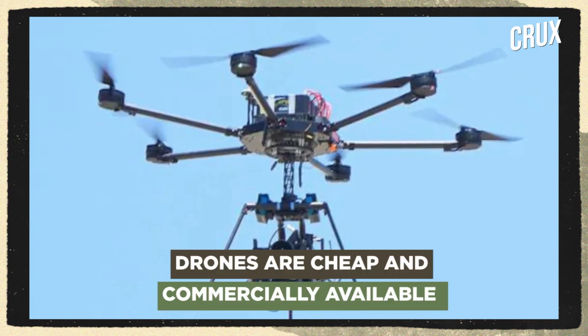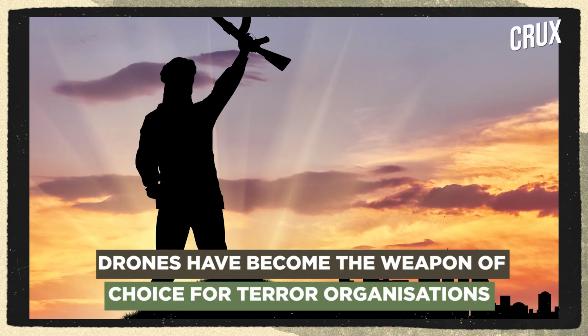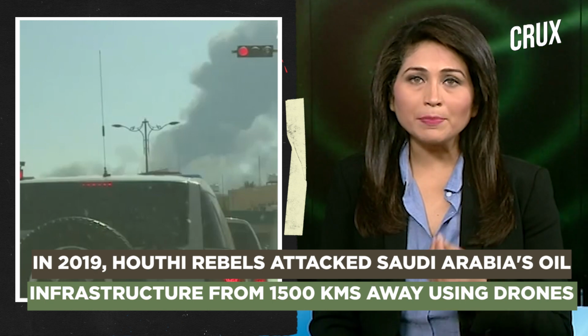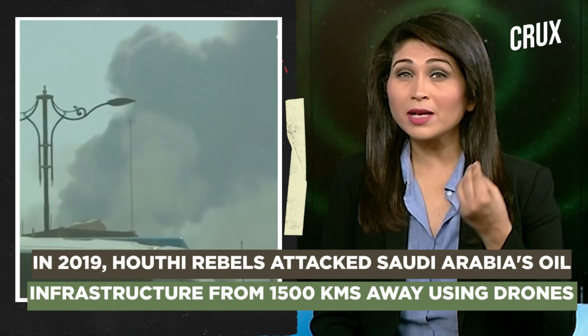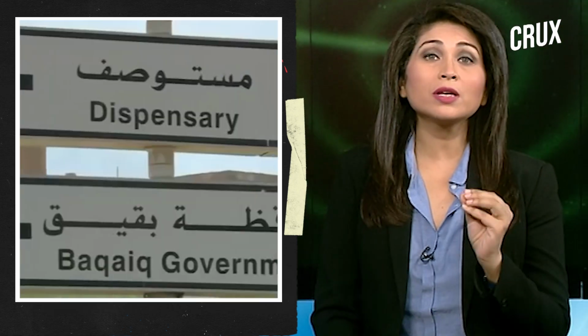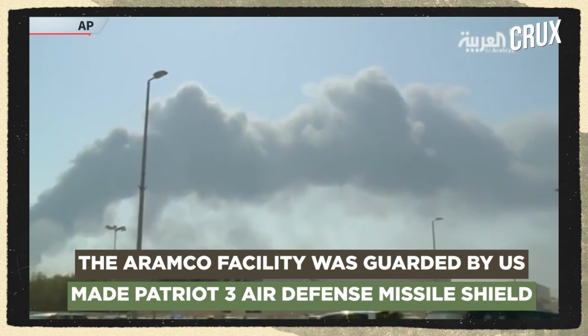Cheap commercially available drones and drone swarms are the weapons of choice for terror organizations across the world. We have seen it in Jammu in 2021. We have seen it in 2019 when Houthi rebels struck at the heart of Saudi Arabia's oil infrastructure from 1,500 kilometers away using a drone swarm. ARAMCO, the Saudi crown jewel, had burned for hours.